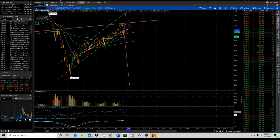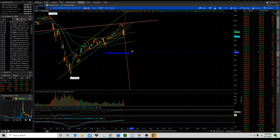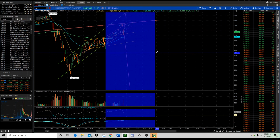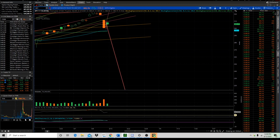Do I expect us to go all the way back up and backtest the channel line on the top? The momentum channel line? Probably not. Maybe next week. That would be a good short setup. But to buy and hold a short in here, it's a tough call. It is a tough call. Because we're kind of trading between these little wedges right here. Doesn't want to stay in this little window there.